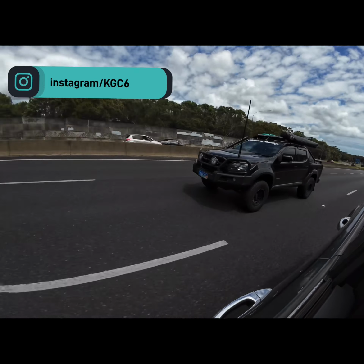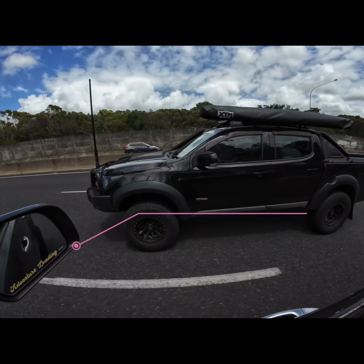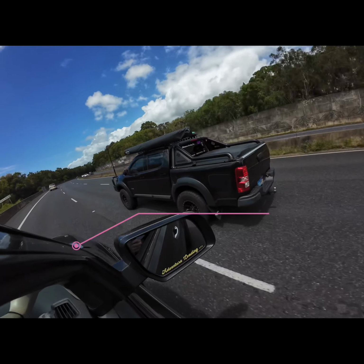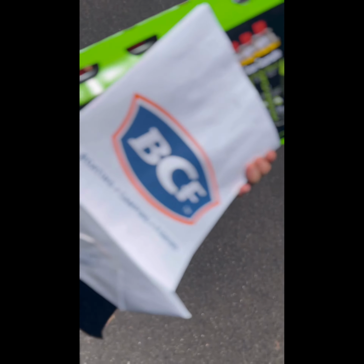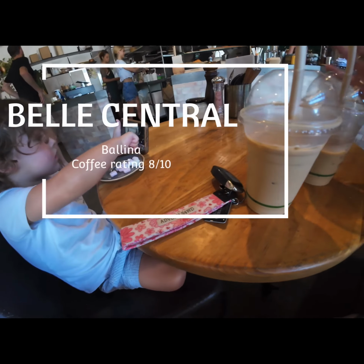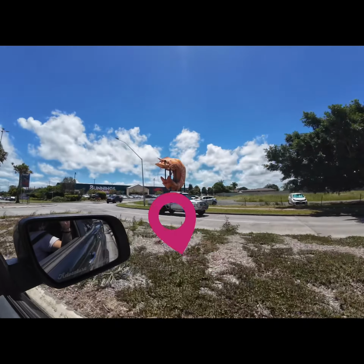And we are going straight down to Ballina because I have to pick up something from BCF, which I clicked and collected. Because only 2 shops in the whole of southeast Queensland had it, which was super irritating. Anyway, we stopped at this little cafe. It was actually really, really nice.